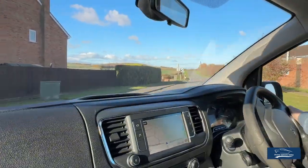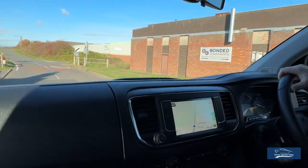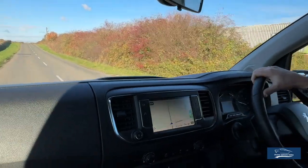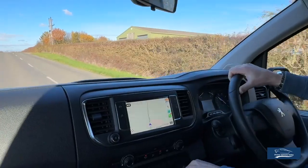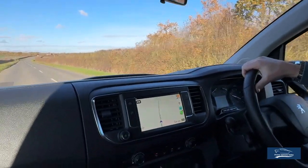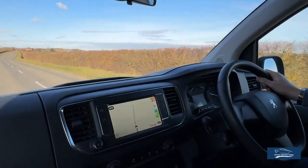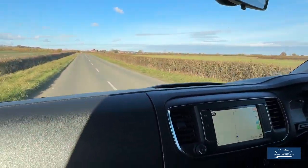Welcome to our road test of our 2020 20 plate Peugeot Expert 2 litre HDI 120 professional standard wheelbase. So we've got 33,600 miles on the clock. We're just giving it a little run up the road, just double checking that everything is as it should and it drives as it should, which it does.